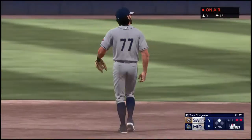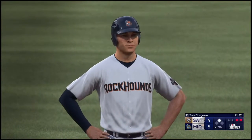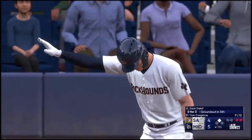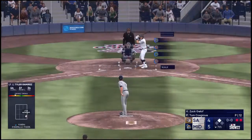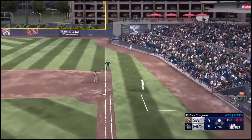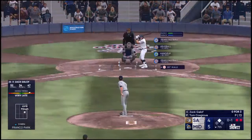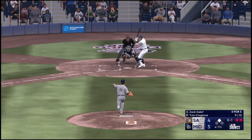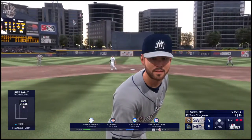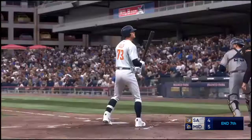Now batting, third baseman, Zach Geloff. At the plate, Zach Geloff. And first offering is fouled off. Allen at second with 2 down. Next offering is in for a strike. Count 0-2. Got him. 3rd out.